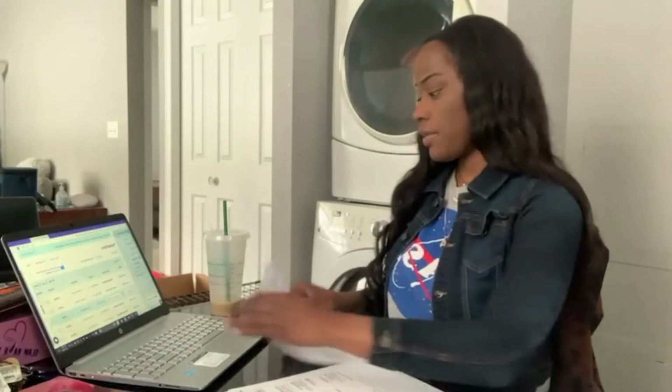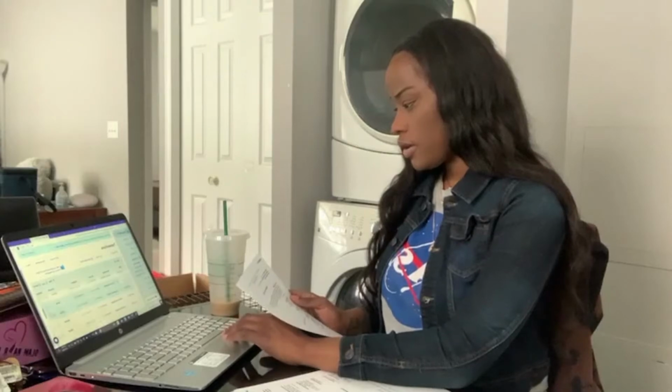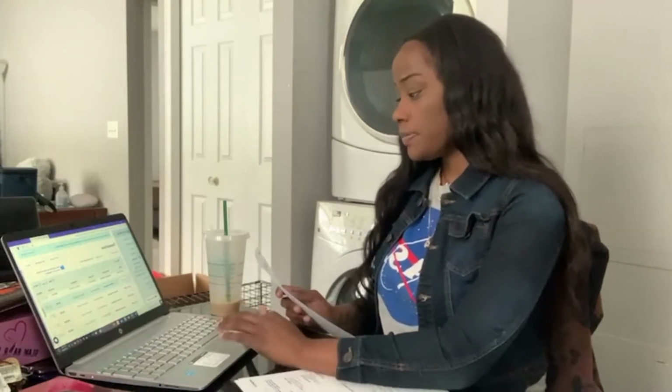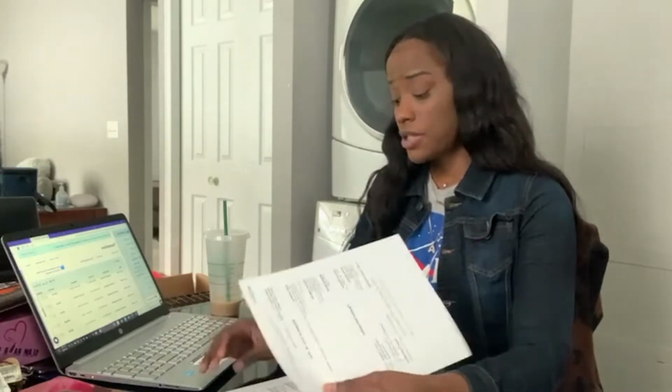So every amount I will be calculating. I may have to do a second video for what I'm going to do at the end, because also my truck is a tax write-off. Certain vehicles that you buy are considered a tax write-off, and my vehicle happens to be a vehicle that I can use for my tax write-off.